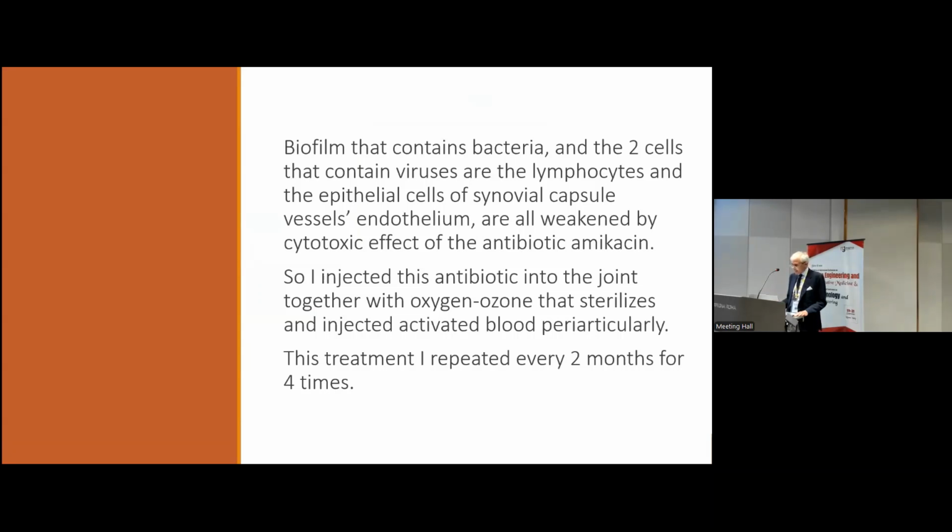Biofilm contains bacteria, and the cells that contain viruses are lymphocytes and the epithelial cells of the synovial capsule vessels. They are all weakened by the cytotoxic effect of the antibiotic amikacin. So I injected this antibiotic into the joint together with oxygen ozone that sterilized, and injected activated blood periodically. This treatment I repeated every 2 months, 4 times.